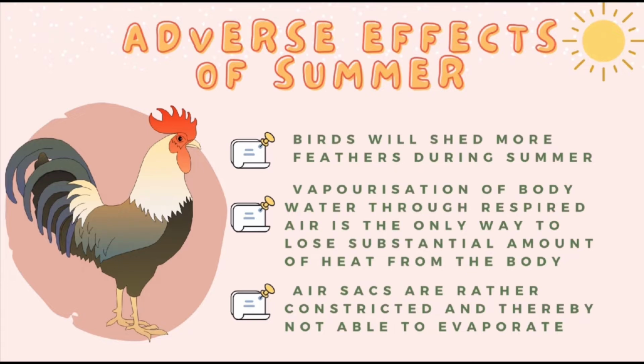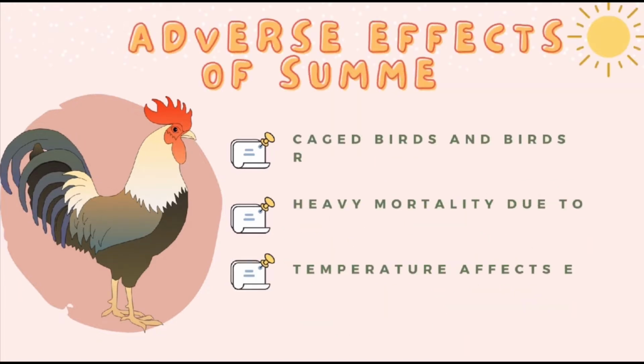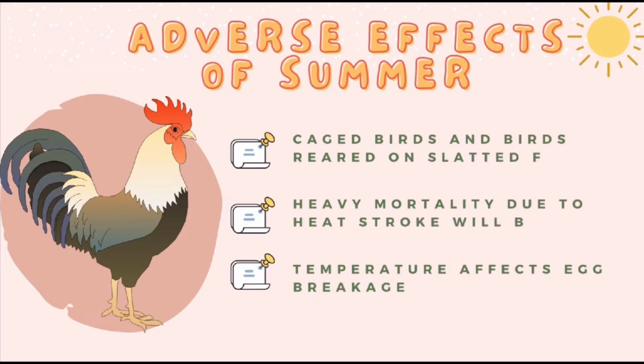Fatty birds succumb first, perhaps because their air sacs are rather constricted and thereby not able to evaporate moisture and produce coolness efficiently. Caged birds and birds reared on slatted floors will suffer more due to high environmental temperature than birds reared on litter floors, because birds on litter can cool themselves to some extent by dusting themselves in the litter.